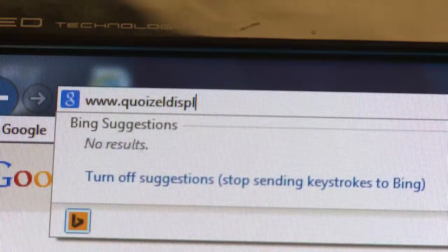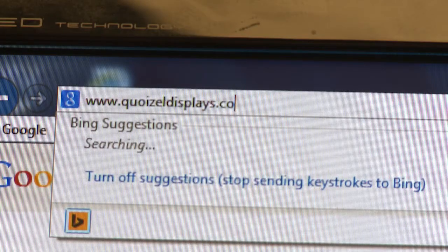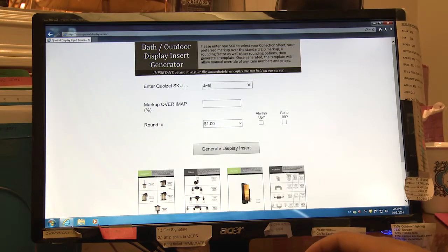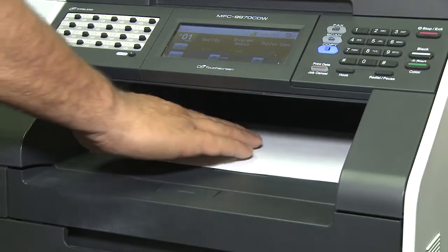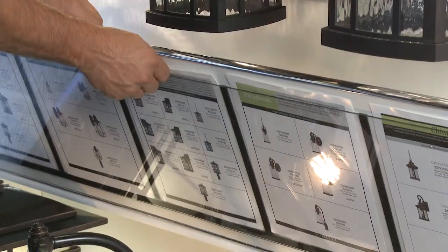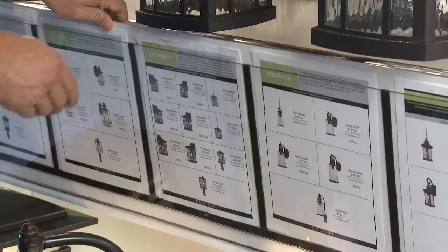Dealers can visit the Quoizel website to customize the pricing sheets with our user-friendly point-of-purchase display program. Complete the process by printing out the display sheets and then inserting them into the proper slot on the display.